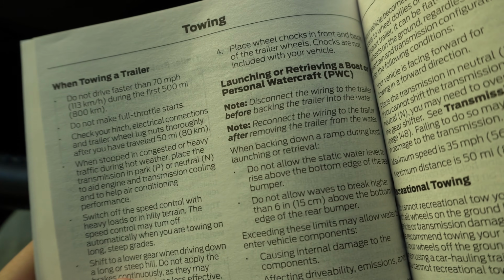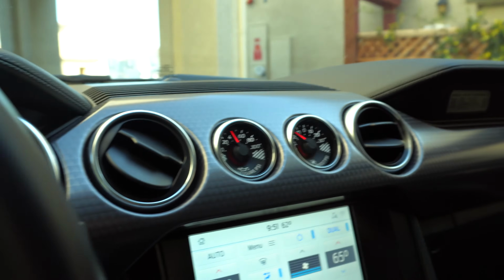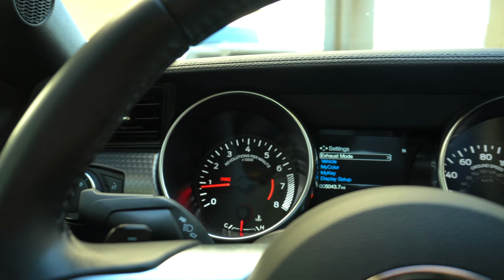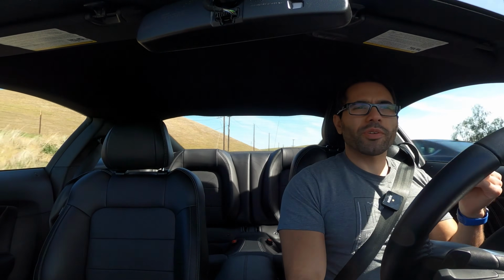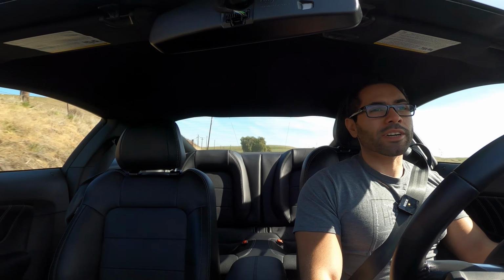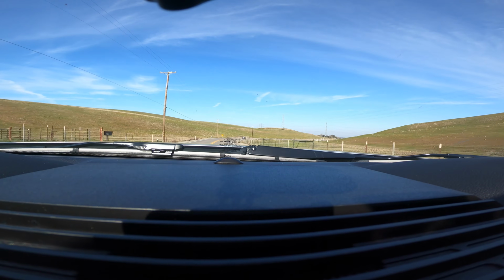But all in all, that is all the interesting hidden features about the 6th generation 2020 Mustang. And now let's go ahead and take it out for a drive and discuss what it's like daily driving this thing. Okay, so after running errands around town, going to different cities with this car, I gotta say, this EcoBoost Mustang, it's really easy to drive.